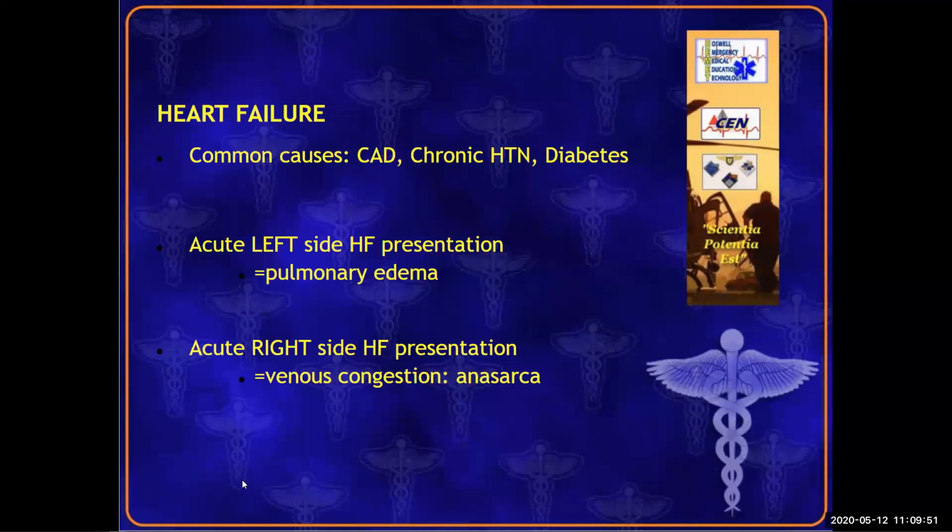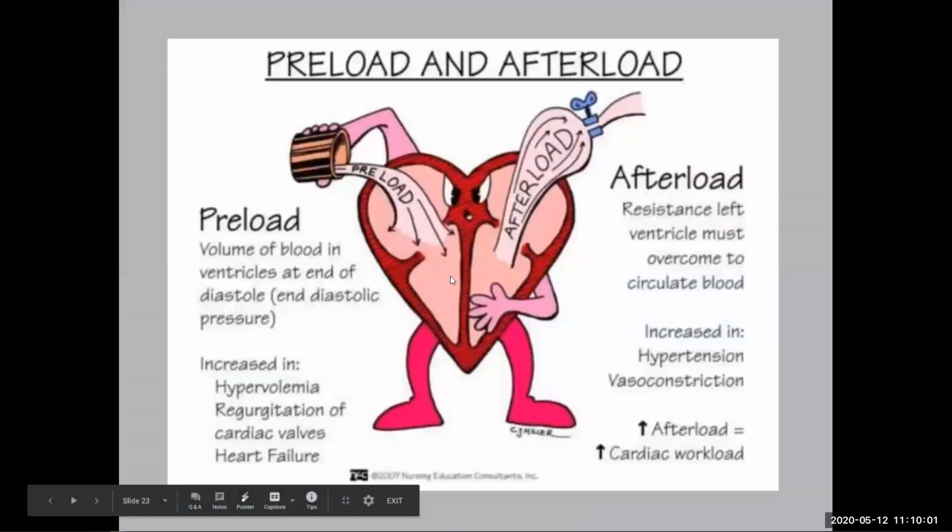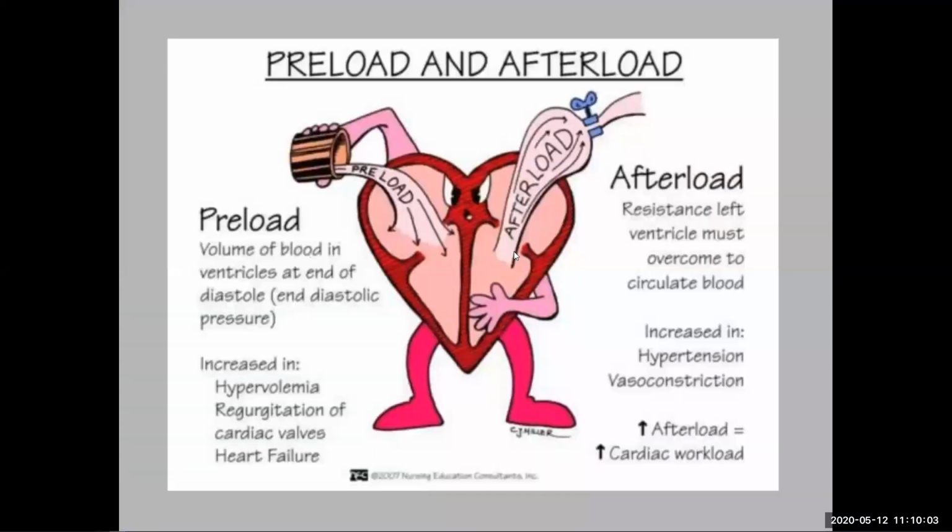Now, we can also have a right side heart failure, okay, and a person getting right side heart failure, I'm gonna come back to my heart picture here. All right, left side heart failure, the typical congestive heart failure, is a left ventricle problem. It's weak and the blood can't get out, so it goes back to the lungs. It reverses. Right side heart failure, okay, it's a problem with the right ventricle. The blood can't get out.